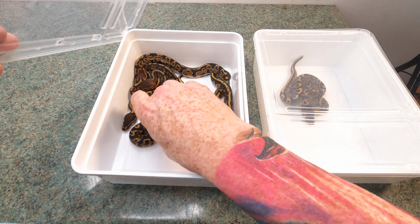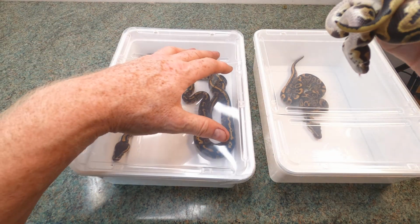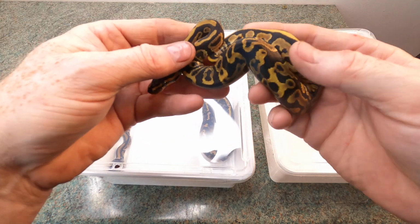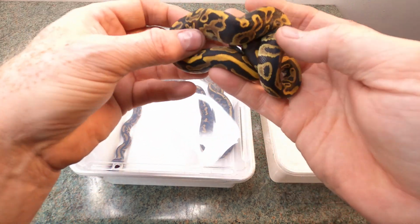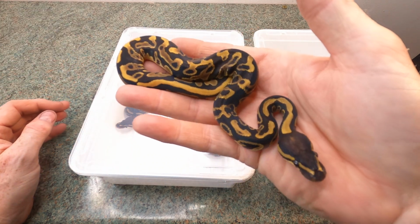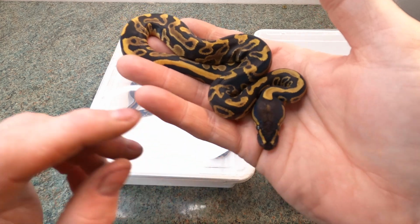This season I seem to have a lot more males of everything, purely because I think we had such a hot summer when these clutches went in, that I think the higher temperatures do influence it to having more males. I normally have probably 80% female and 20% males in my incubator, purely due to the fact I do them at around 85 Fahrenheit.